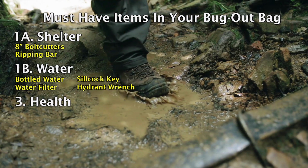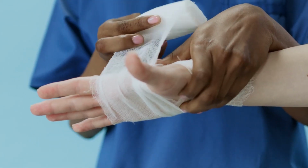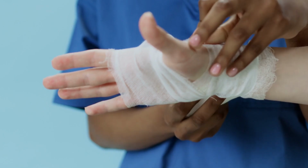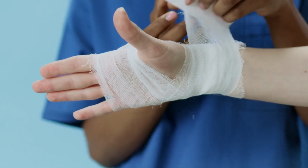Items for your bug out bag for consideration number 3, health needs. Prepare a first aid kit containing the following items: extra sterile gauze, antibiotic salve, burn cream, and aspirin. This is the bare minimum.